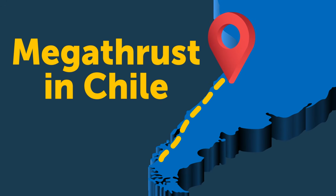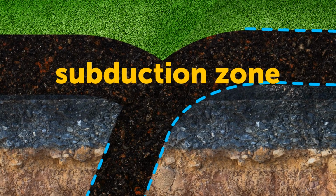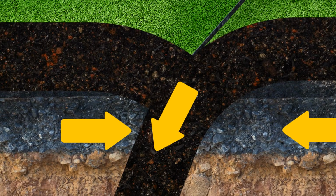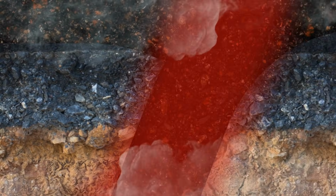Yet, there's another earthquake hazard not so far away from the previous one: the megathrust in Chile. The country sits right above the subduction zone, an area where two tectonic plates meet and go one beneath the other. At the place of their meeting, stress has accumulated because of their continuous movement, and once that strain is too much, a major earthquake occurs.